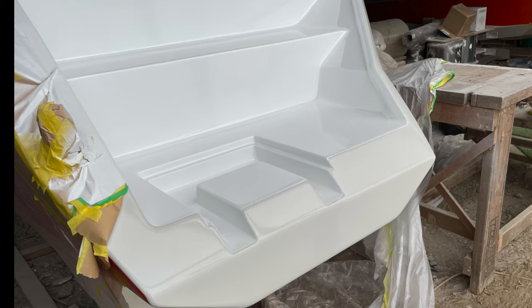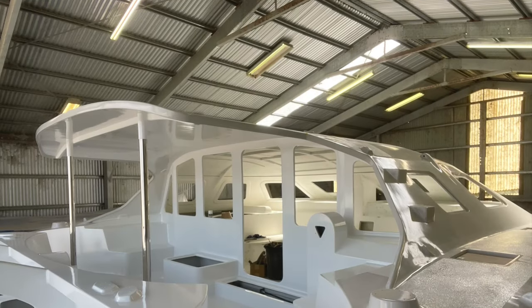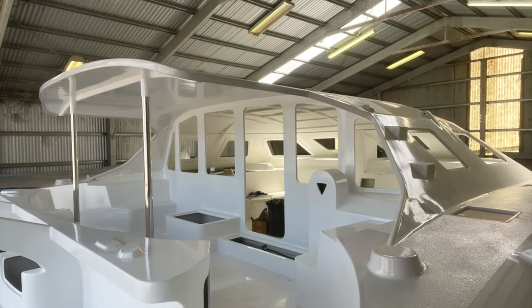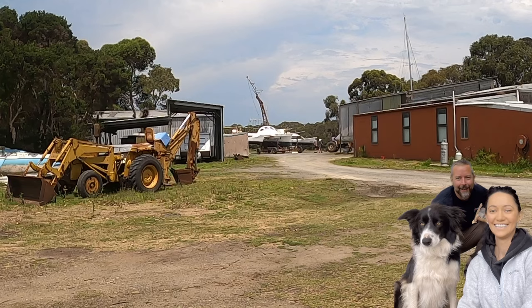We think Wilda has gone through a fantastic transformation over the years, and we are happy with the way she looks now. Let's just hope we have the energy and resources to bring her on the water.